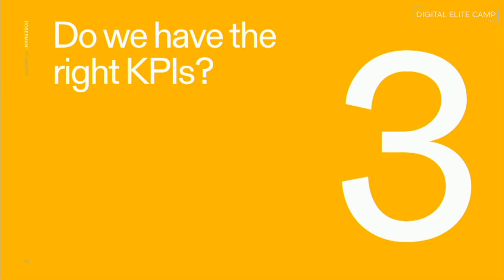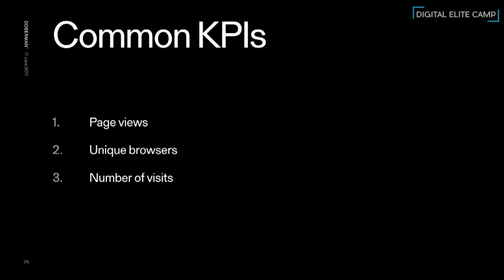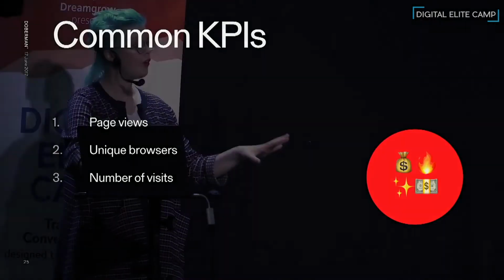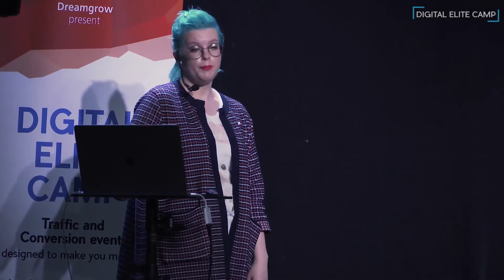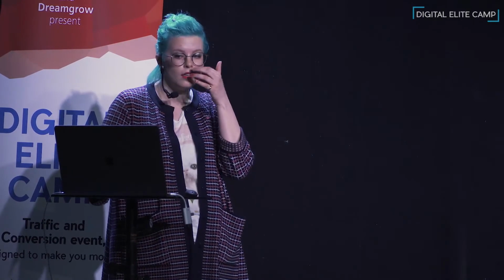So, do we have the right KPIs? This is always good to ask your team and have this talk with your product owner. Because in the big news organizations worldwide, this is normally what you're measured by. It's page views, unique browsers, and number of visits. And these decide how much you can charge for your ads. But you know what these numbers don't really catch? These people, the confused, the angry, the frustrated.